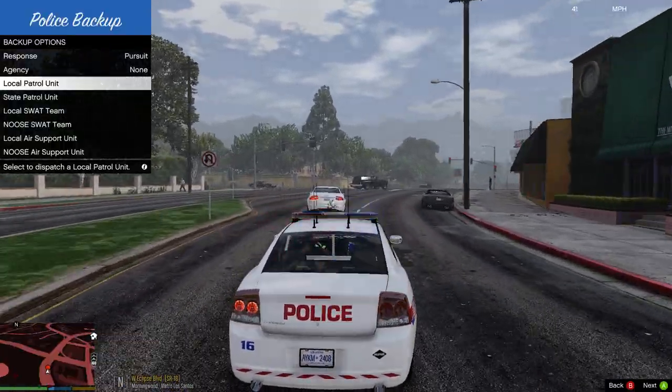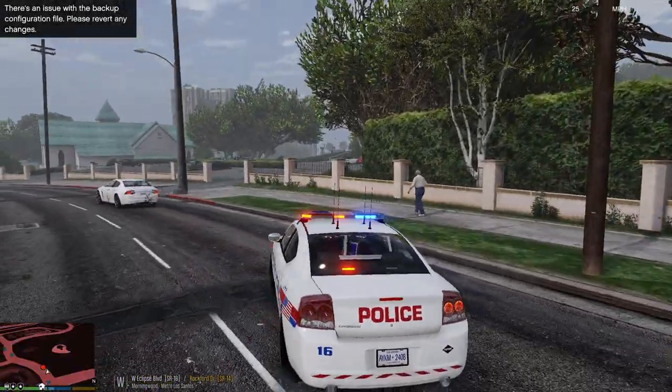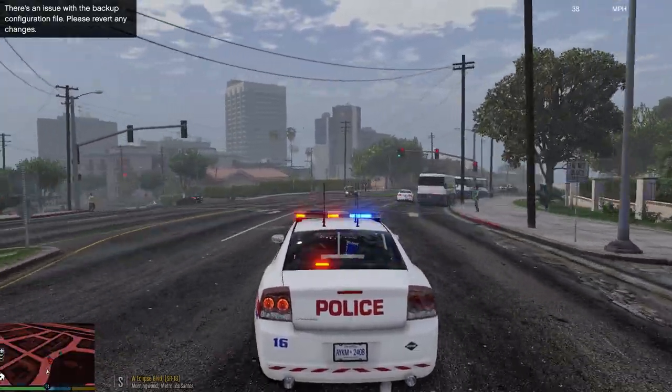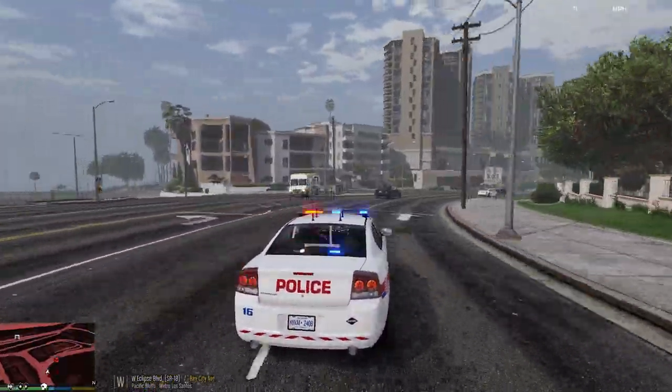Come on, guys. Assistance needed. Get one more so I get another local unit in. Okay, so there's an issue with... I'll have to look at that. I don't know why it's doing that. Now it says there's an issue with the local backup.